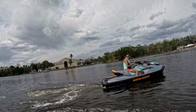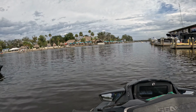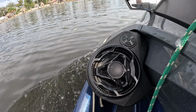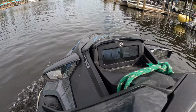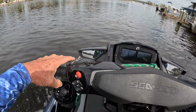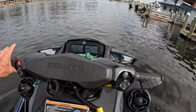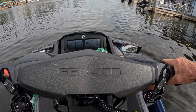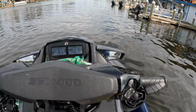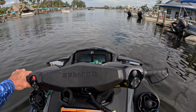Where do you want to go first? Springs. Springs, of course. Here we go. No wait, let me show you around. I'm Mac Daddy. All right, we got the stereo. This is a GTX 170. This is my reverse. Stops are right down. Put in release, it's in neutral. Forward. Neutral. Hold it in, it's reverse.